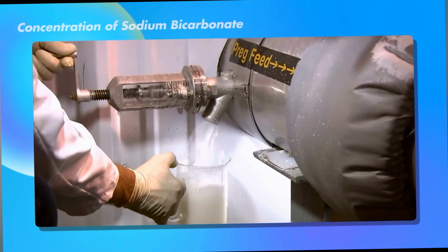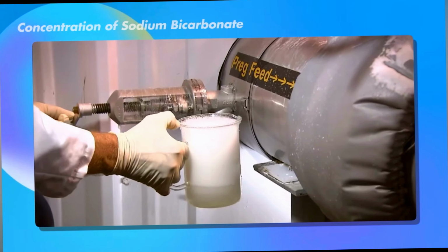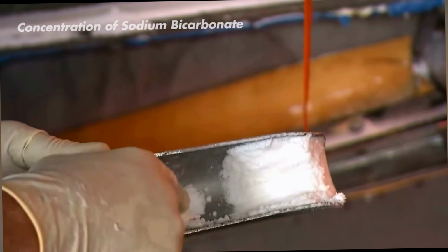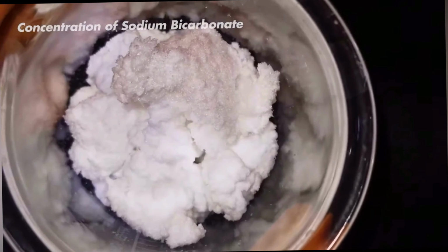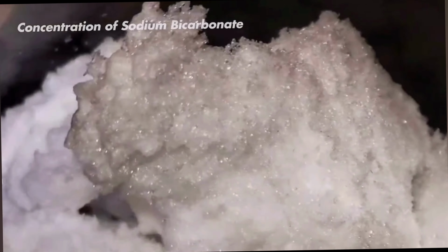This mix creates two new products, ammonium chloride and sodium bicarbonate, baking soda. There's also carbon dioxide in this reaction. This gas helps turn the sodium carbonate into solid particles of sodium bicarbonate, which settle at the bottom. These solid particles are then separated from the liquid and voila! We have baking soda ready for the final steps.